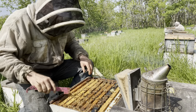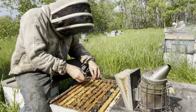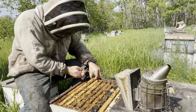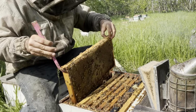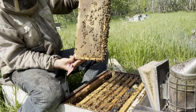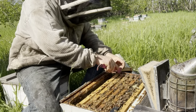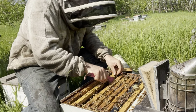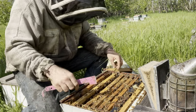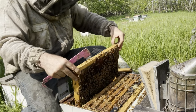This hive might be borderline for a split. We'll see. Looking on the bottom, they look pretty strong. Here's a good frame of feed. No shortage of feed on this colony. Beautiful brood nest though. Here is a frame of eggs.